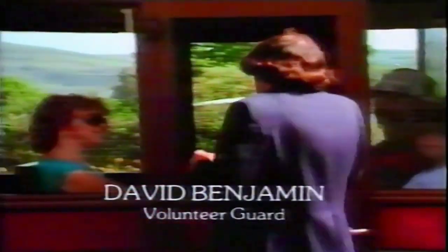I started on the Talyllyn when I was about 13 years old, and I started off as a trainee guard, which involved training for 2 or 3 years to become a guard. I was quite surprised that at an age of about 13 or 14 I was able to get involved in actually operating a railway rather than looking at it or collecting numbers. Probably a lot of people think guarding a train is just waving a flag. In fact, it involves a lot more than that.